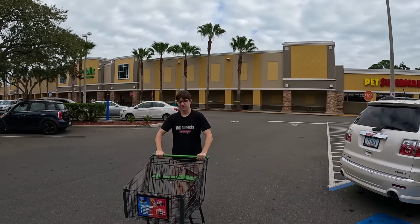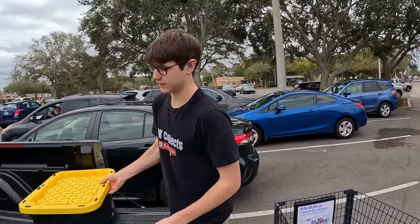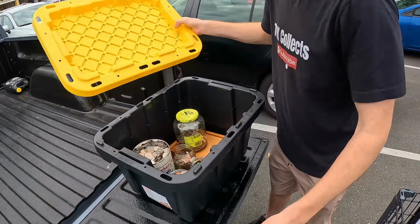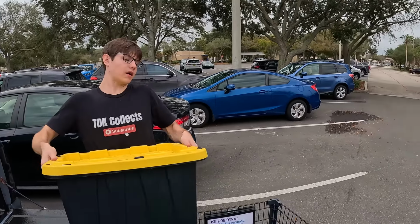Hey, what you got there? Got us a nice shopping cart to get loaded full of coins. Oh yeah. You got a tote full. Yeah, we do. That's crazy. Keep the lid on it though. Yeah, why not? Nobody can see what we've got going on. Oh, it's falling at me.